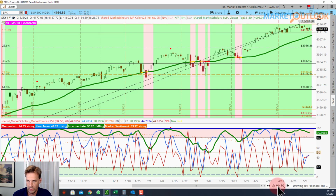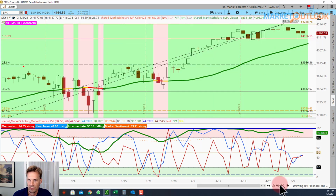All right, well, let's start off taking a look at the market forecast on the S&P 500 like we always do. As you can see, we finished today relatively flat. By the time all was said and done, a 0.00% gain or loss is about as flat as you could possibly be.